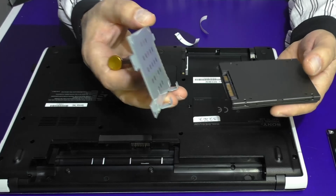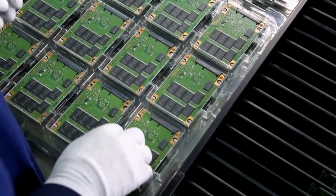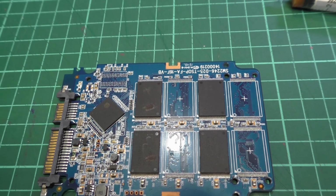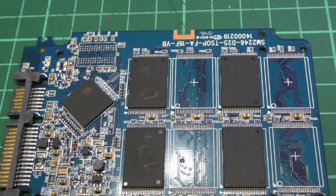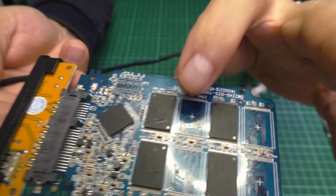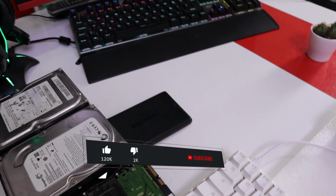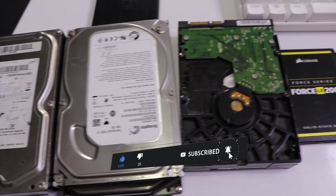NAND flash memory. The fundamental component of SSDs is NAND flash memory cells. NAND flash memory is a type of non-volatile memory that stores data by changing the electrical charge between electrons. Data access. When a computer's processor or other components need data, the SSD retrieves or writes the data by altering the charge between electrons. Since this process doesn't require mechanical movements, it is much faster than HDDs.